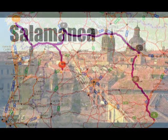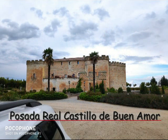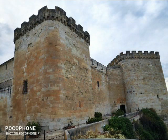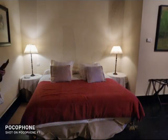Heading south, we set off for Salamanca. Outside the city, we stayed in a real 11th century castle, which was tastefully renovated in 1958 and retained many of its original features. As we had chosen a suite, we had to climb several staircases to get to our room, which was really nice but not very good for my knee.